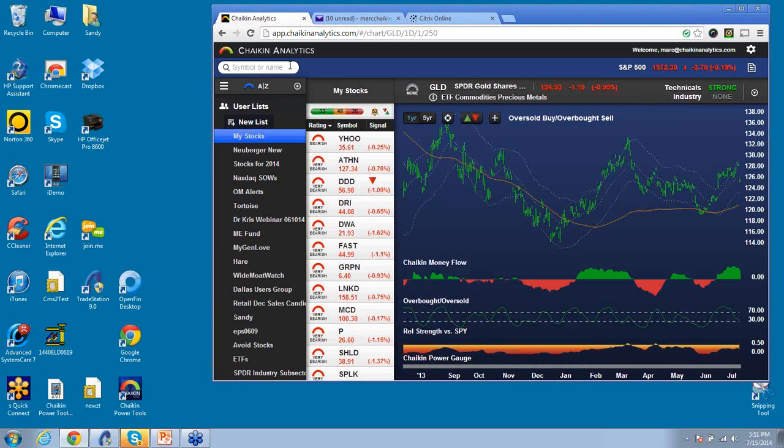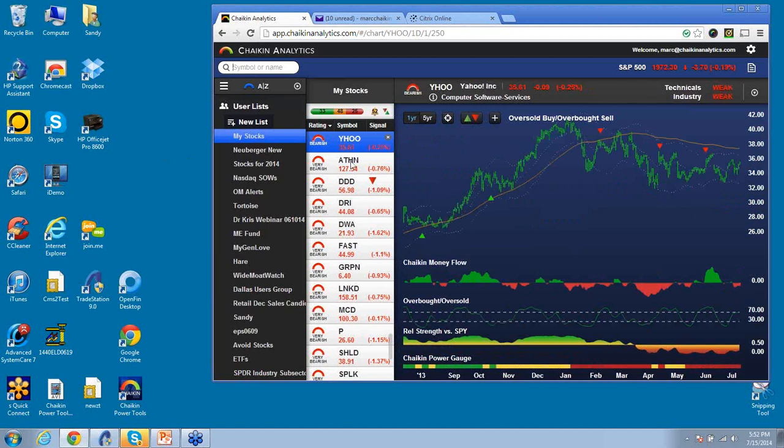Well, there's a question, is the desktop version different? We're looking at the desktop version now, so because it's not the iPad, it's got a different form factor, but it's the exact same information.